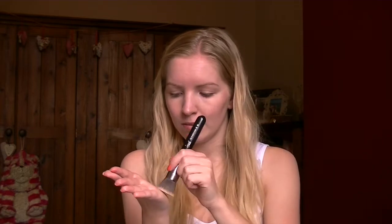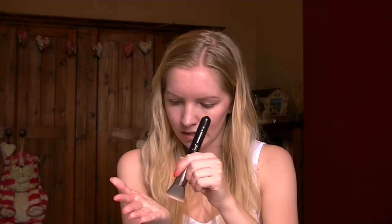So I pumped a few pumps of it onto my hand just to get it out there, and then I use my brush, and the brush I use is the Sigma F80 brush, which is just this flatter brush. And again, in reality, we don't all have clean brushes every single day. So yeah, just dab it in there and dab it on.